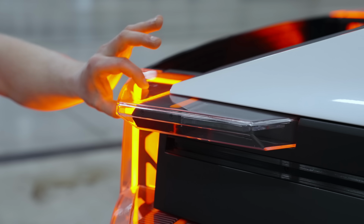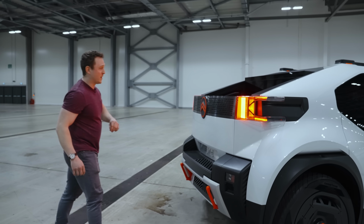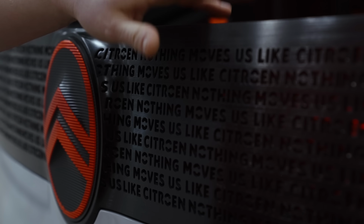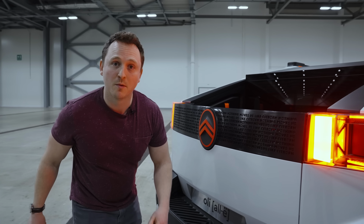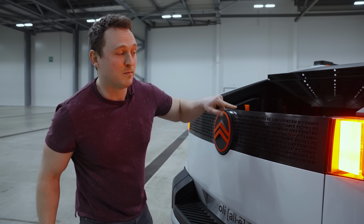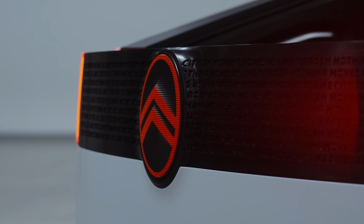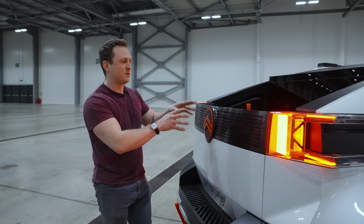At the rear again, we've got these protruding rear lights. And then my favorite feature of the Oli has got to be this billet aluminium piece here that says, "Nothing moves us like Citroen." And it says it about 1,000 times on it. This piece here alone took apparently 7 days to make. Billet aluminium, very, very cool. We've also got this very cool large floating Citroen badge, which is kind of showing us a glimpse into the future of Citroen, the design language.